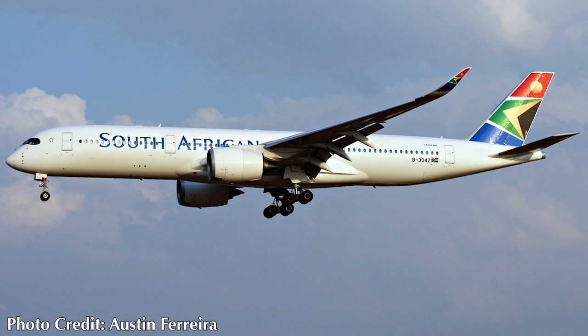But anyway, this aircraft does look decent. Yes, I mean, I'm not a huge fan of the South African livery. I mean, it's fine. But the airline needs to update the livery, and the company's just kind of going under. So it's about time for them to just disappear off the map, to be honest.